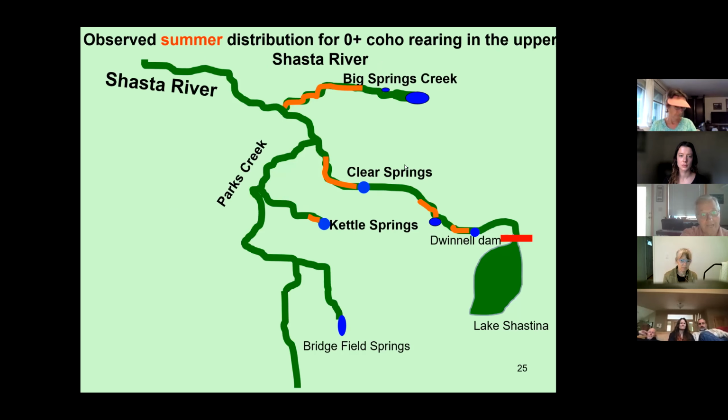And so what that looks like is, if you go in the summertime, you'd find fish in Big Springs Creek. You would find them in the main stem below Clear Springs. We found them below these springs, not directly in the spring, but just downstream of the springs, and in Kettle Springs below here. They've been blown out of Parks Creek itself because it's become way too warm, and they don't have access into Bridgefield the way things are managed right now.